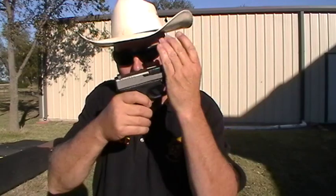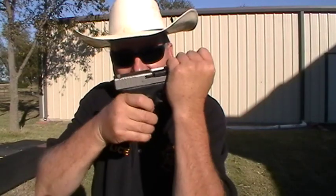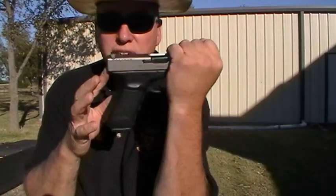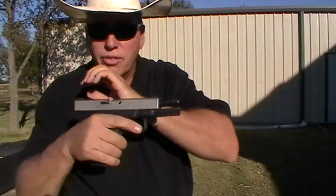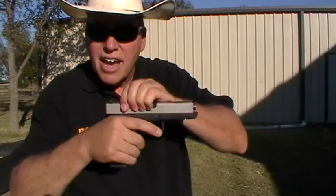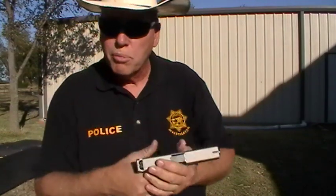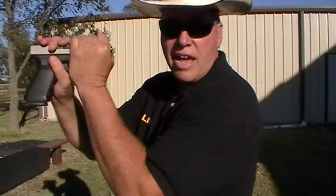I want to grab it to where I know I can disengage, and now the gun can't shoot. Pulling the trigger, and it can't shoot, because I have disengaged the slide, taken it out of battery just a little bit, and that prevents the gun from firing or operating properly. Now, I'm not going to do this with the gun pointed at me.